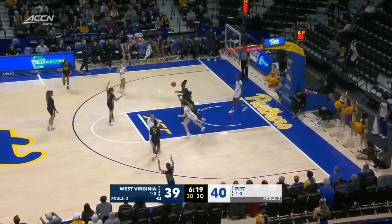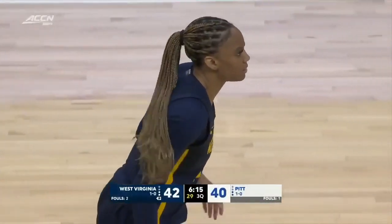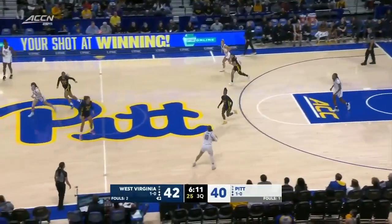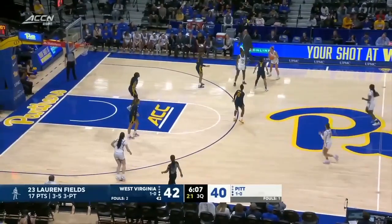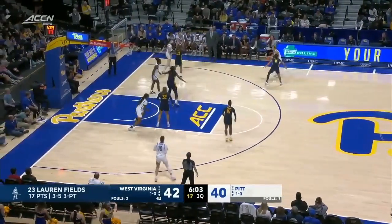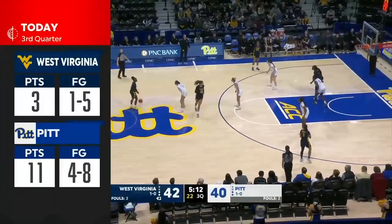Fields and West Virginia will score their first points of the second half here as they take the lead right back. There's Lauren Fields with her third three. Don't count her out. She has 17 points for this West Virginia Mountaineers team. Washenitz looking down low to Iredell.